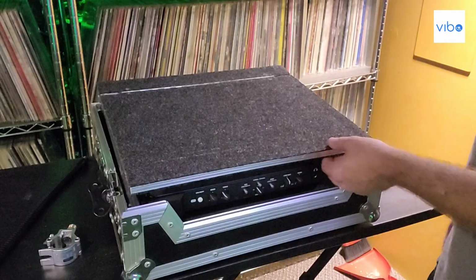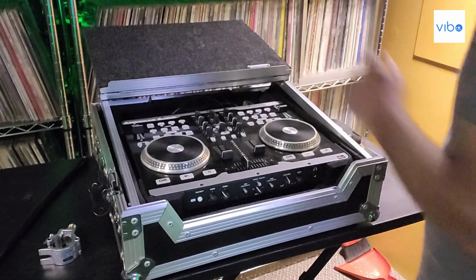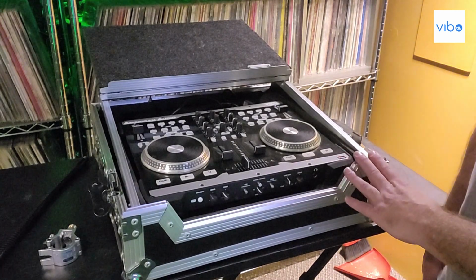But I don't have any more of those cases. I do have this old VMS2 though. This case is from Marathon. It's really cool. Marathon is no more.